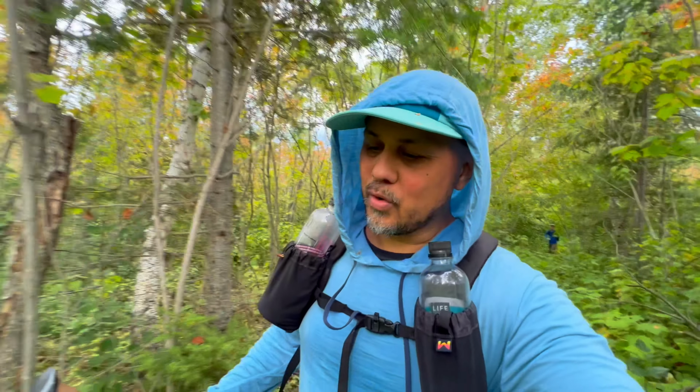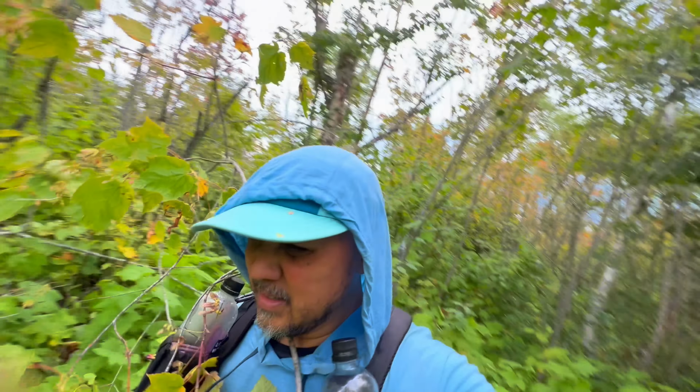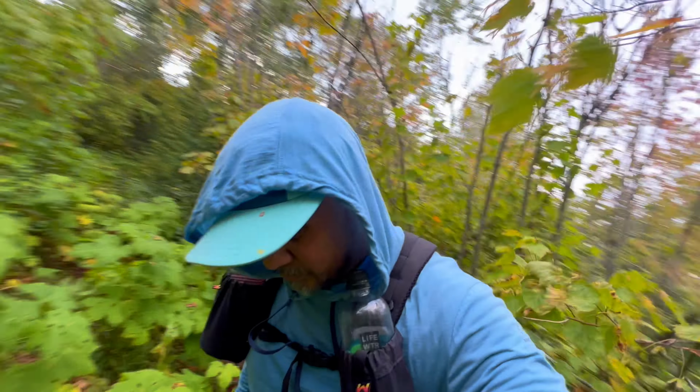This section was challenging. There was some elevation, nothing crazy, but then again, just all overgrowth and green tunnel and lots and lots of down trees.